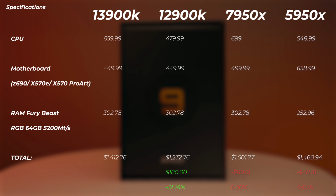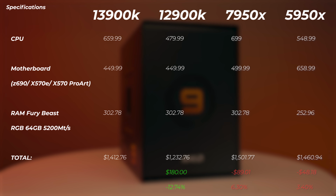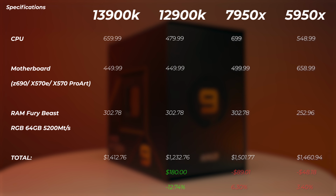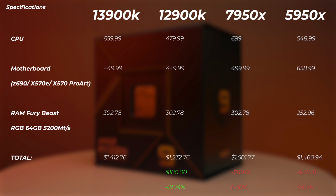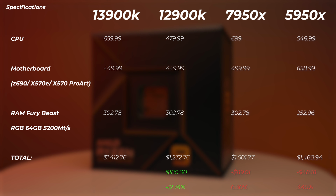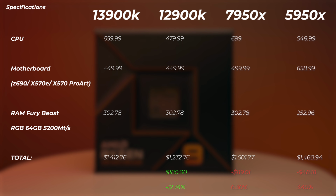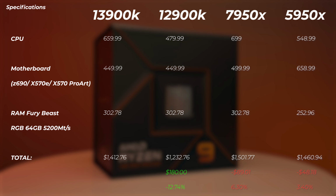You can get a different motherboard which will be cheaper, but you're going to lose some of the features that you would have, like 10 gigabit Ethernet and so on. I would still recommend you go with some other X570 chipsets, but if we compare exactly the same, that's the price. In terms of RAM, 64 gigabytes of DDR5 will cost $302, and that will go across 12th and 13th gen as well as the Ryzen 7000, but DDR4 will cost $252 for the same brand of RAM, just DDR4 at 3600 MHz CL18.